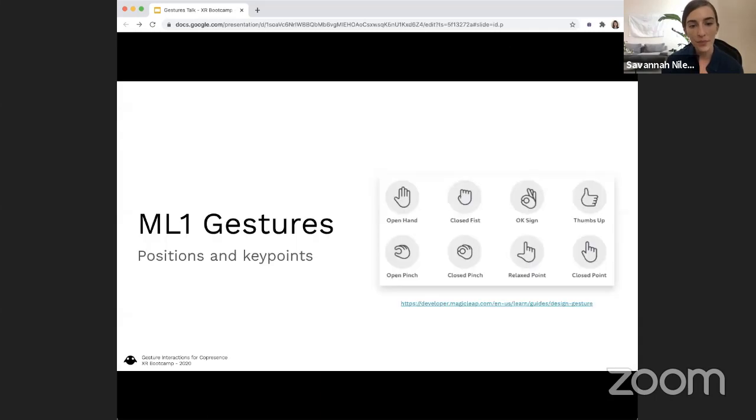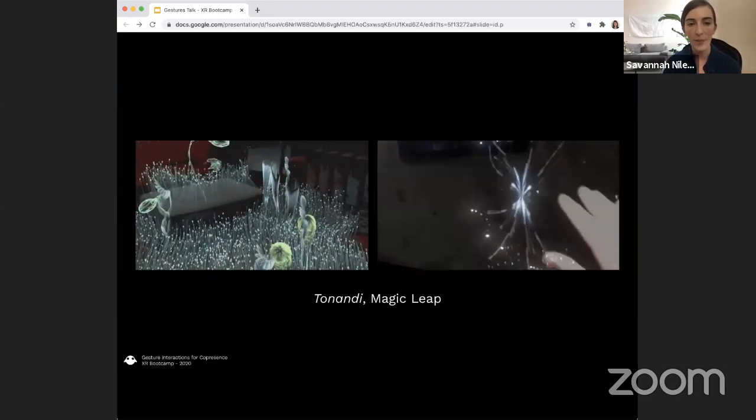So if you click to the next slide, we'll talk a little bit about the gesture system on Magic Leap 1. So the system can recognize 8 discrete hand poses, which are shown on this slide, as well as track in real time 15 key points on the hand, and that includes the hand center, the wrist, 3 points for your first 3 fingers here, and 2 points for the pinky and ring finger. But we'll be expanding the number of key points tracked in the future. So that's pretty exciting.